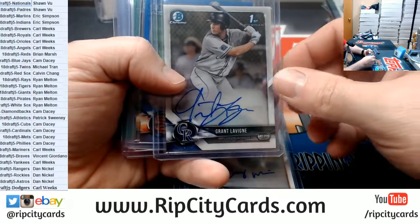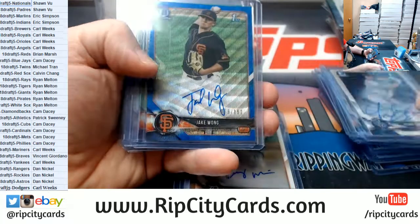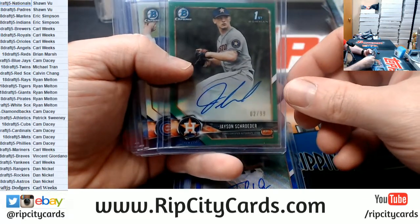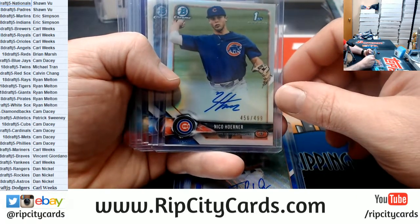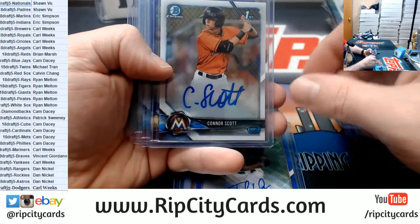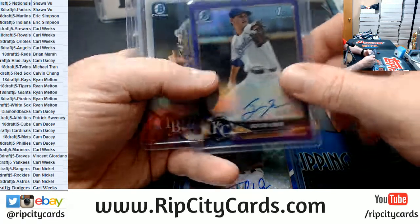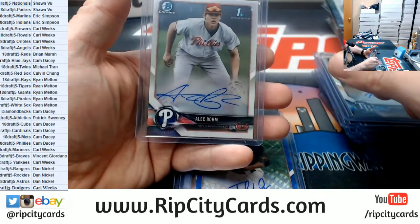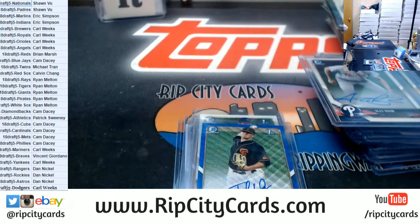$4.99, a Grant Levine for the Rockies. Blue Jake Wong to 150 for the Giants. Schroeder to 99 green for the Astros. Herder to 499 refractor for the Cubs. Connor Scott Marlins. Coer for the Kansas City Royals to 250 purple. Littore for the Rays. And the Bohm Phillies. Strong case. Strong case.